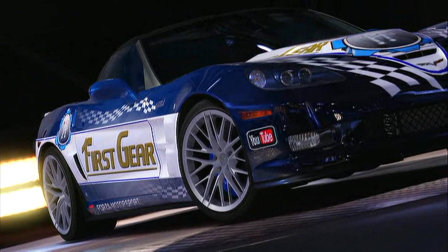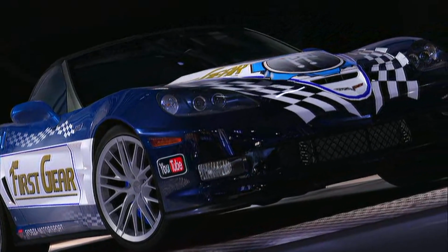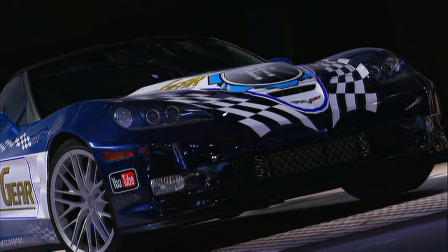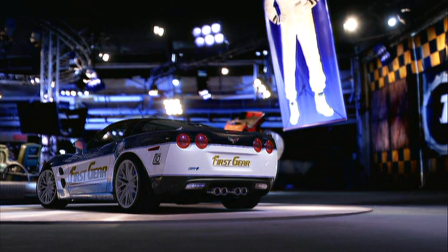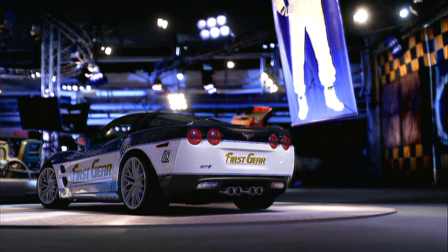We have a challenge for you today. This is probably one of the most requested challenges we've had for quite some time. We are going to try and buy budget police cars. We have 10,000 credits to buy a car from the auction house.